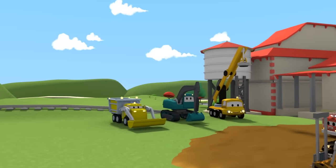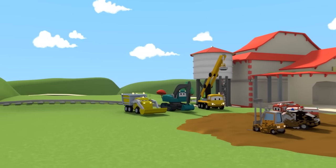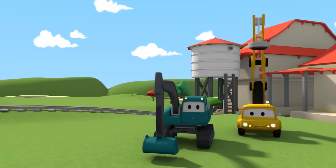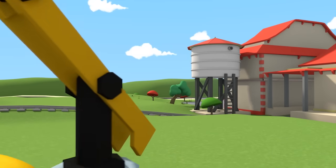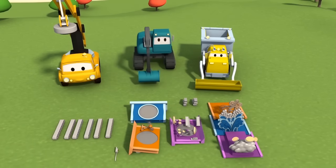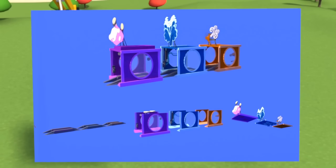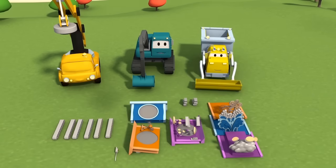And look, this is a good location for a car wash. Time to work, squad. Okay, here's what we need to do to complete our mission. Step 1, lay down the track. Step 2, set up the walls for each section, rinsing, washing, and drying. Step 3, place the ceiling sections with the wash mechanisms over each section.